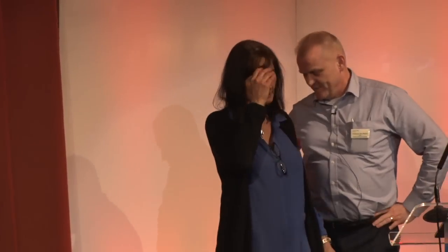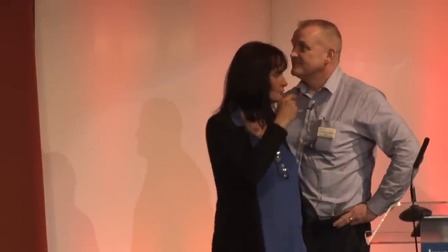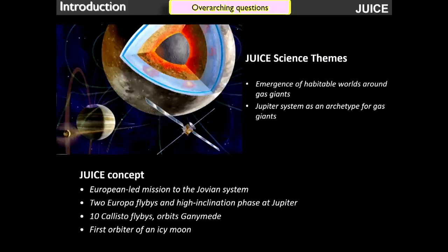And this is called JUICE. It's a dreadful name. Alice reminded us what it's called, Jupiter Icy Moon Explorer. You've got to really get your head around the acronym, but it's there. And what it's going to consist of is a spacecraft launched in 2022, which will get to Jupiter in 2030. I won't tell you how old I'll be. It will spend 3 years in the Jupiter environment, probably more.